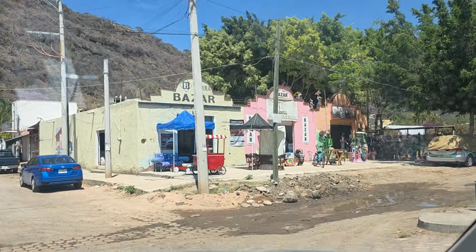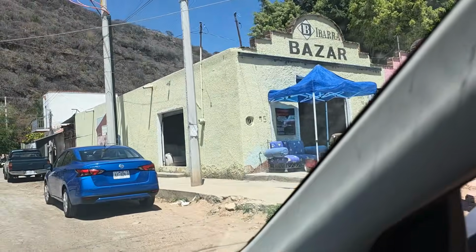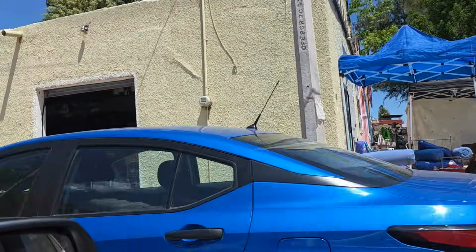Park on the side. It's Ibarra Bazaar, and then they have a second one beside it. There are a couple of used furniture places that go from Ajijic all the way down to Chapala, but there is a section in Ramirez de Pilar where they're right along the carretera. There are several different resale shops. This is Ibarra Bazaar, and they have two sides to it. They get different stuff all the time, so I like to go in there once in a while and just check it out. We'll take you with us.